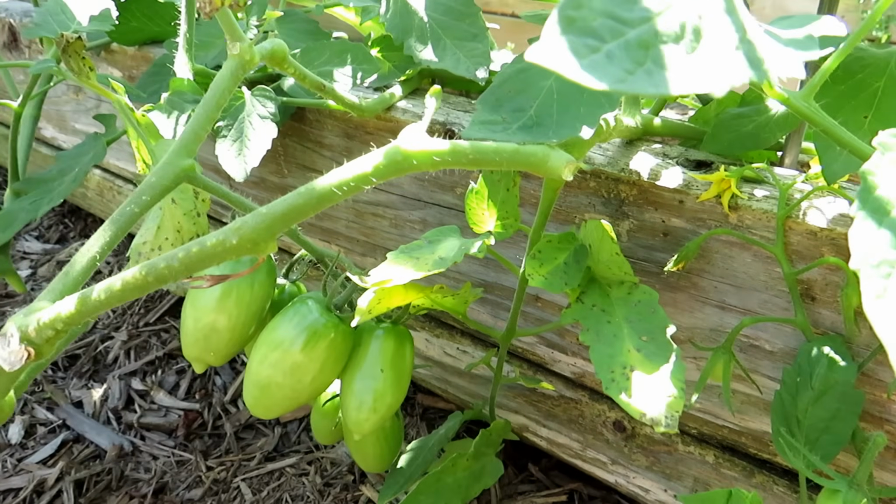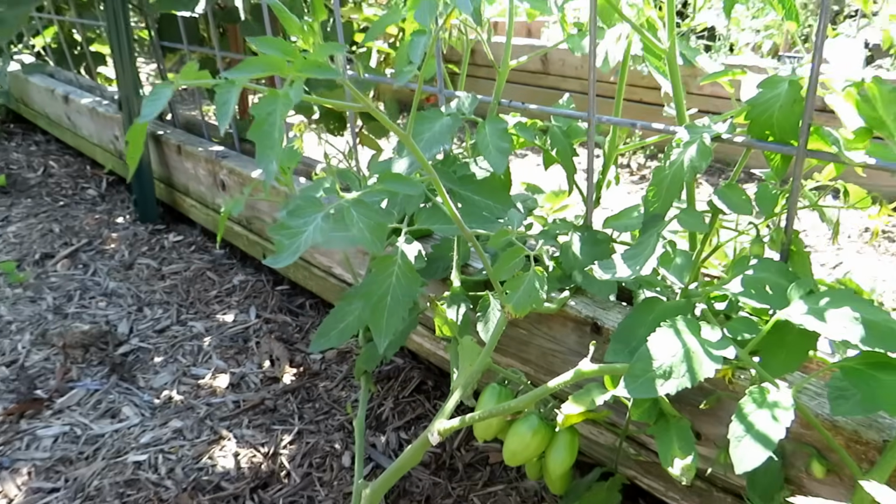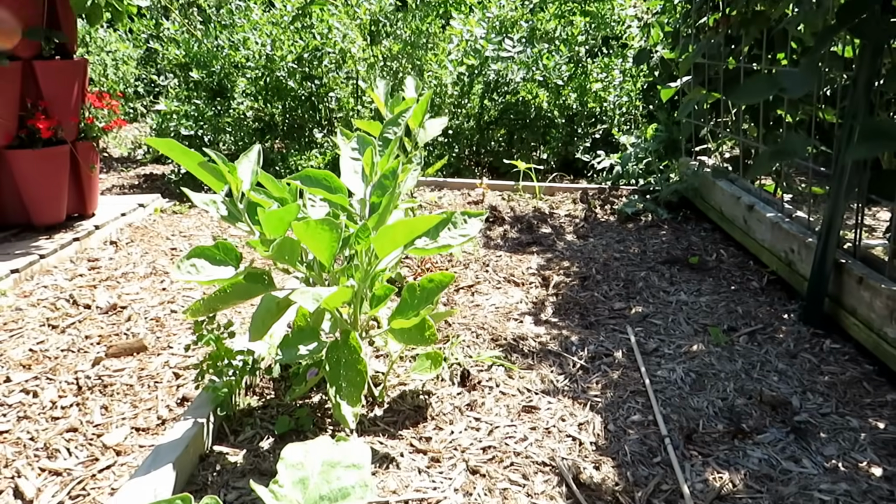Now you can see the spotting on there. That is a little bit of a concern. Sprayed this plant, everything should be okay. Eggplant's starting to come back.